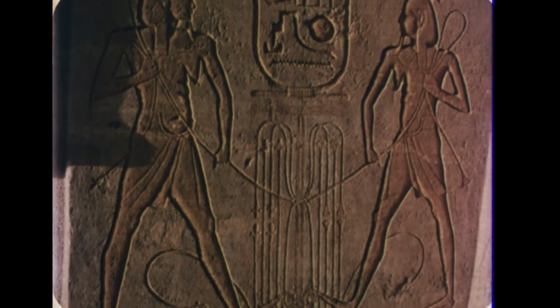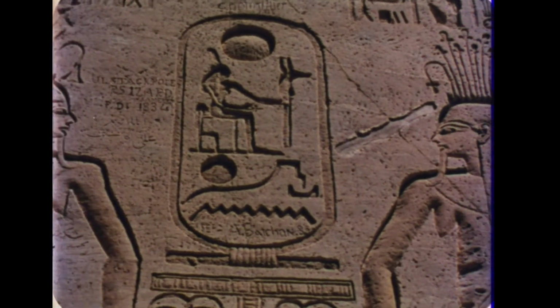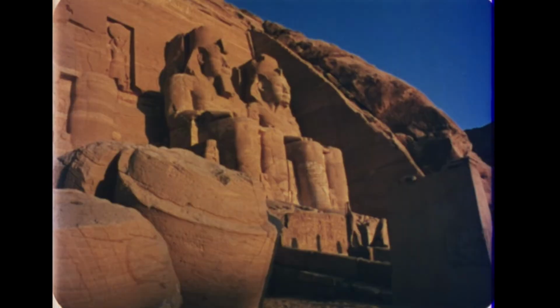The reliefs on the outside walls show us something of the life of man 3,000 years ago. 2 deities of the Nile unite the lily and the papyrus to symbolize the union of the kingdoms of Upper and Lower Egypt.